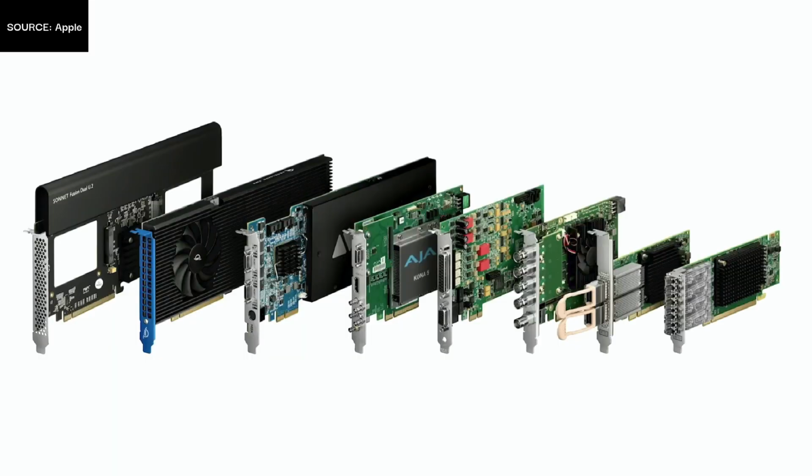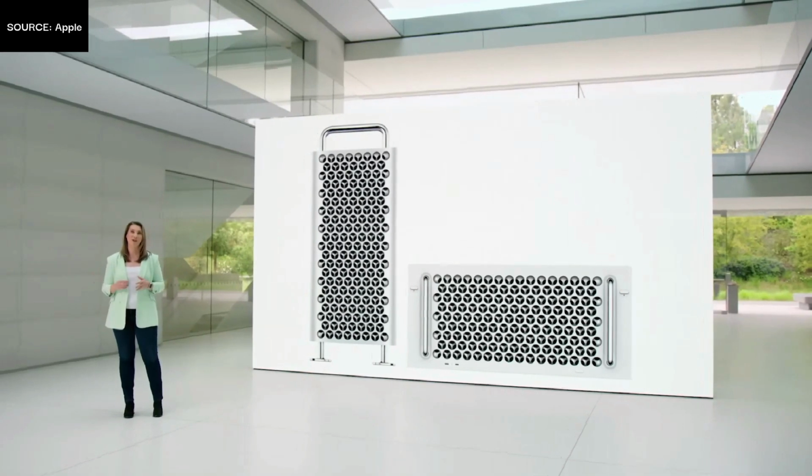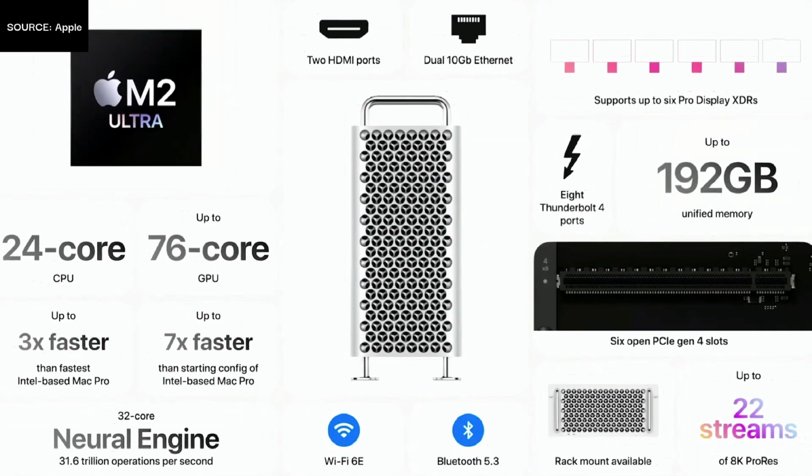It features 6 open expansion slots that support Gen 4, so users can customize Mac Pro with essential cards, including audio and video I/O, networking, and storage. Finally, it's available in both tower and rack mount enclosures. So that's the new Mac Pro.